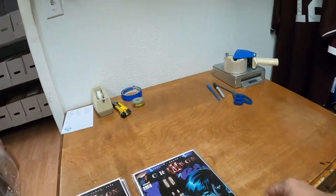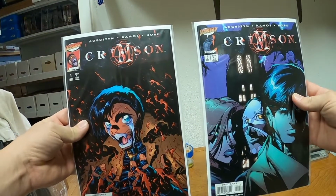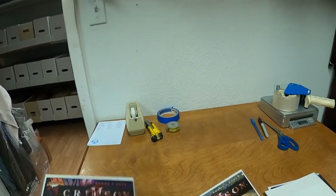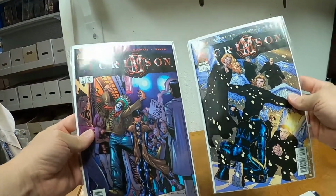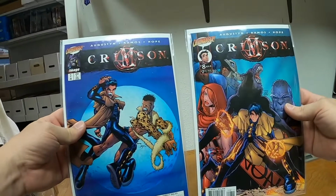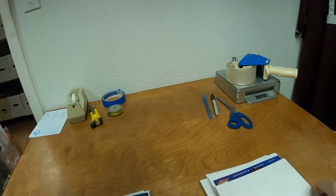Okay, now we have a buyer that bought a comic book run: Crimson, issues 1 through 11. I'll just hold them up so you can see the covers, and as I pair them up, this was published by Cliffhanger Wildstorm Comics. I think it was also like Image.